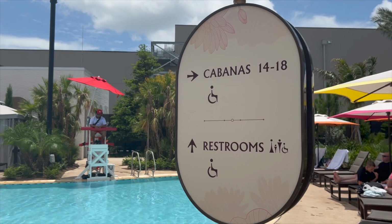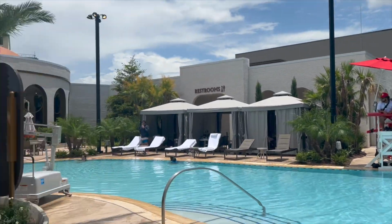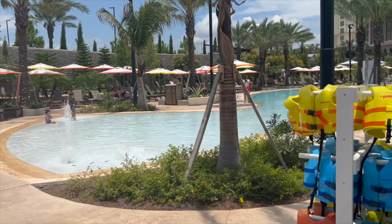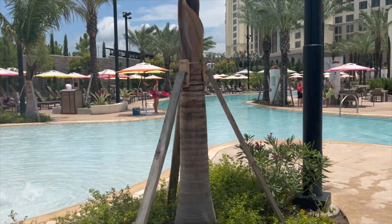It looks like they have a good amount of cabanas. I see at least 18. So again, if you're interested in that, you should have an easy-ish time booking one, but I would probably book them in advance.